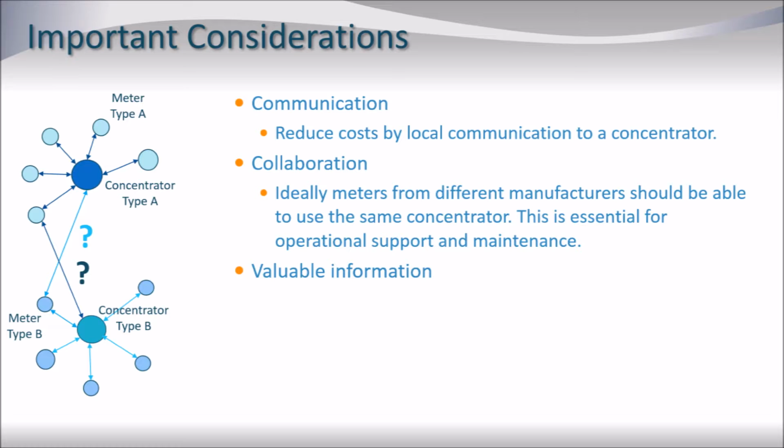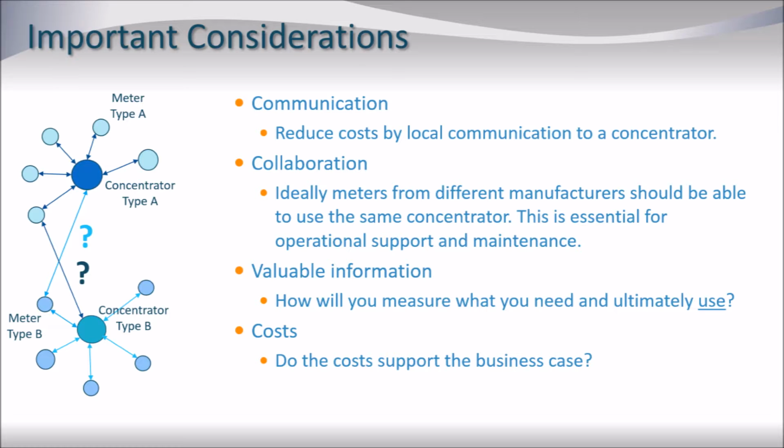We also need to consider the information that needs to be gathered from those meters. How will it be measured? What will we be needing? And ultimately, what data will we use? There's no point in collecting data that will never be used. And finally, another important consideration, of course, is the costs. Do the costs support the business case? In other words, the cost of the whole meter, concentrator and communication, will it be supported by the revenue that is going to be received by the customers at those endpoints?